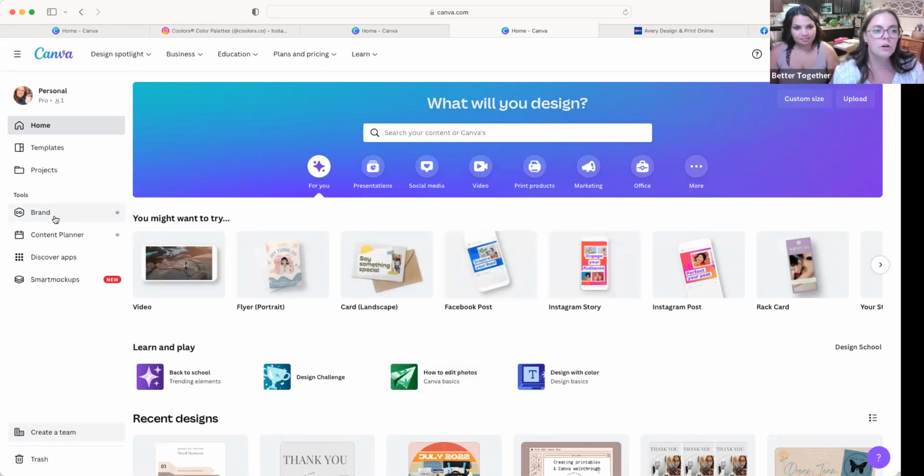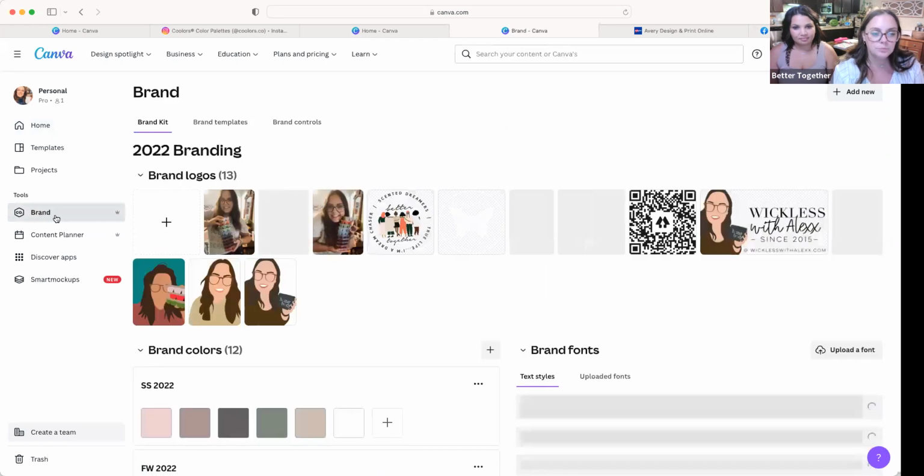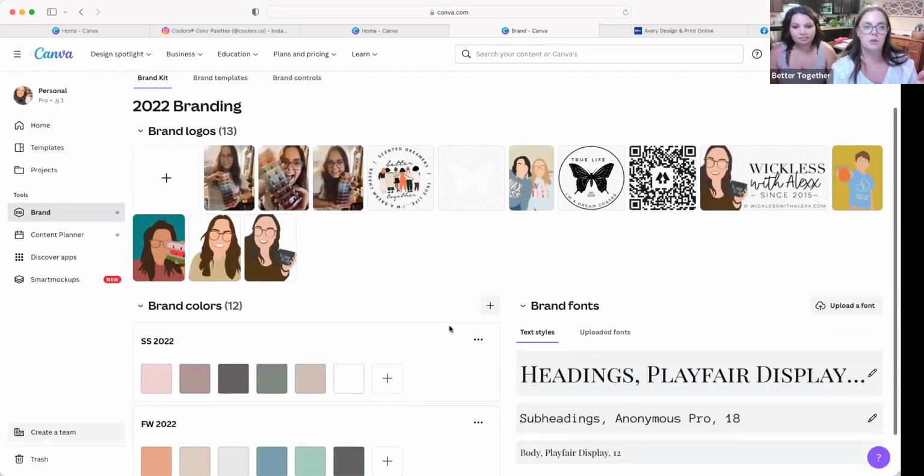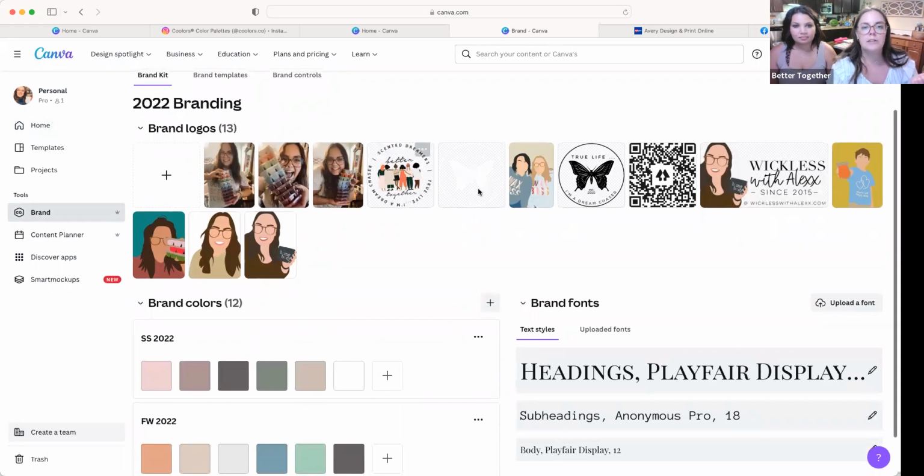I want to go over to the left brand section. This is a really cool section for me because I use it often. You'll see where it says brand logos. You can put your logo in there. I do have some logos in there, but I also put in frequently used graphics, like my QR code, some pictures I'll be using for the fall, and my faceless portraits. I really like that. You can add frequently used things to your brand kit, so you can just pull them onto your templates often.